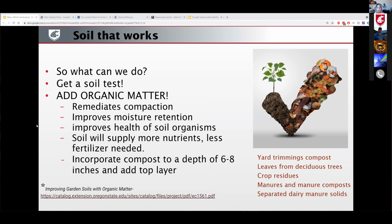You need to know what your pH is. Here on the west side, it's going to be acidic, but you still need to know if it's too acidic and if you need to amend it with lime. Again, a good soil test will tell you that.